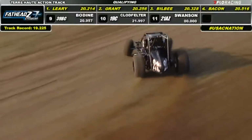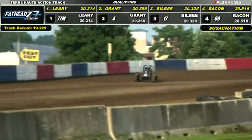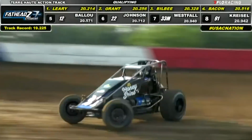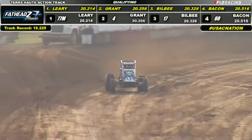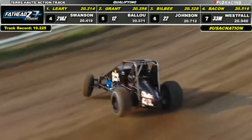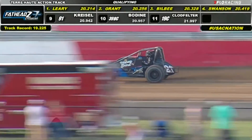This is a guy that I'm just confident is moments away from his first USAC Amsoil National Sprint Car Series victory. He drives the 21AZ for Team AZ Racing. Honeyshine, USW, CAT Construction, RSS Industries, and CSI are on the side of the DRC with a one-way Chevy underneath the hood. Originally from Anaheim, California, Jake Swanson comes across the start-finish line. 4th quick on lap 1, Pat. 20.419. That is now the new fastest first lap of the session.